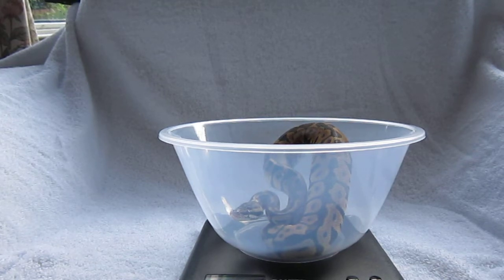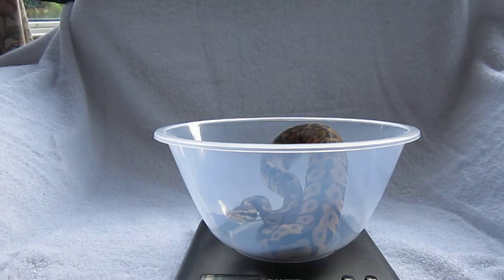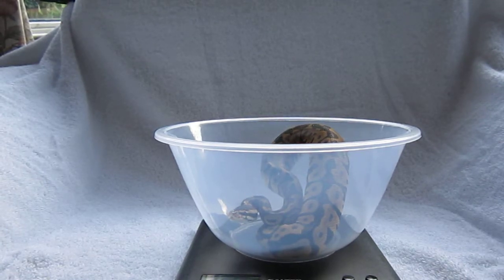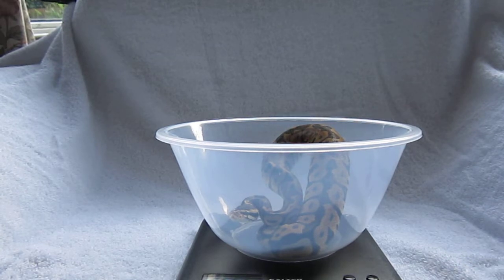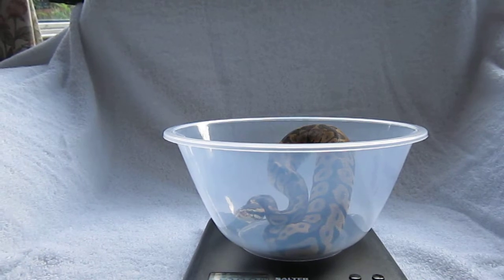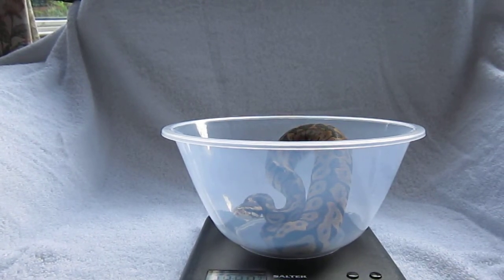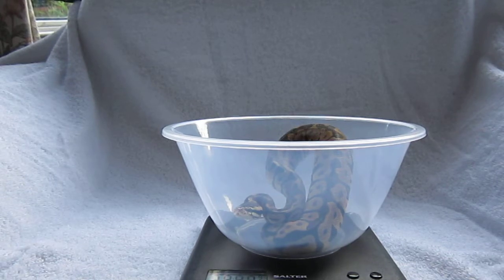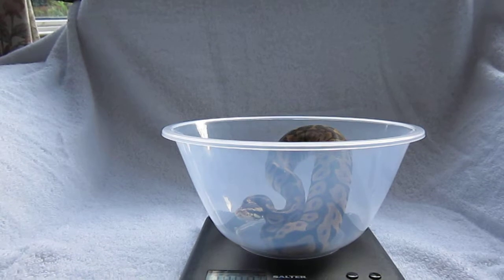So she at the moment is reading 217 grams. So again, I think she was about 170 when I got her. So she's putting on weight steadily. So she's on small weaner rats now. She's taking larger prey items each week, so there we go, she's progressing nicely.